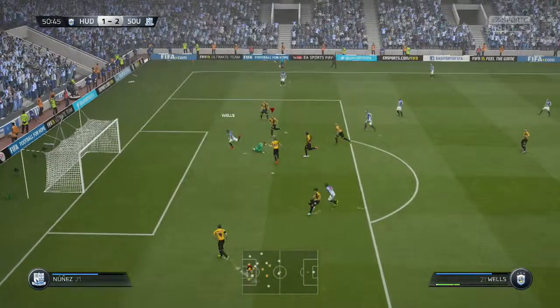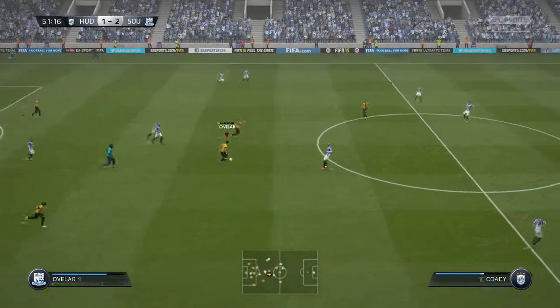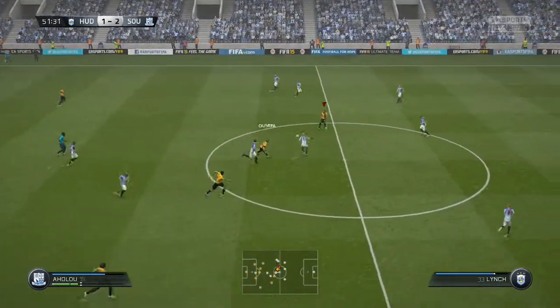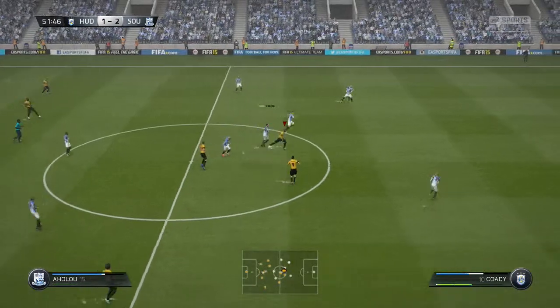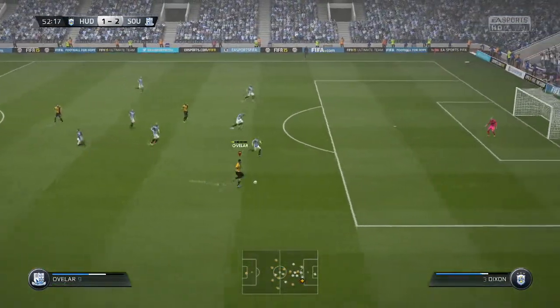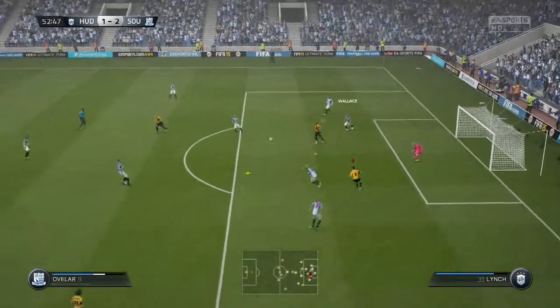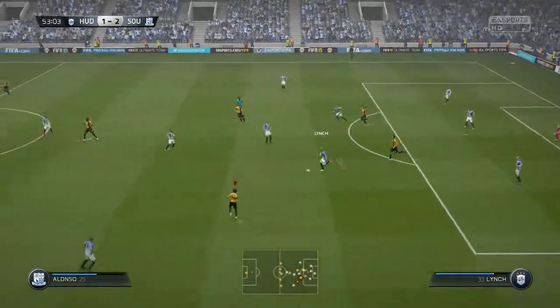Ball's in, it's a good one. Nicky Wells jumps over the goalie. If he'd have gone down, he would have got a penalty there. But we don't mind a bit of honesty there. Aluhu then gets around the challenge. Looks to find Ovalar. He finds him. He cuts back on his left. Strikes it straight at the goalkeeper. It's a good save in the end. And the ball's cleared.